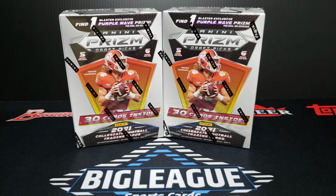Got some retail product here. Actually, I came upon a case of this, so we'll probably be putting some boxes in the store here, maybe on the website. I'm not sure, maybe both. But I wanted to open up a couple.